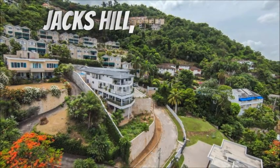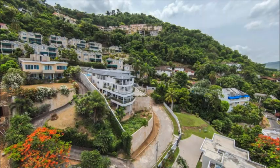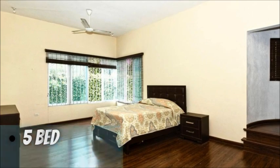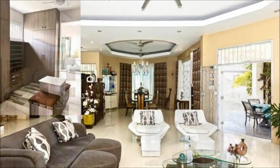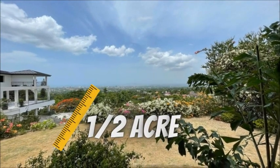Discover the perfect retreat in the highly sought after neighborhood of Jacksonville St. Andrews. This remarkable residence of 8,000 square feet boasts 5 bedrooms, 4 bathrooms, a spacious living area, laundry, and staff quarters, all nestled on half-acre of land.